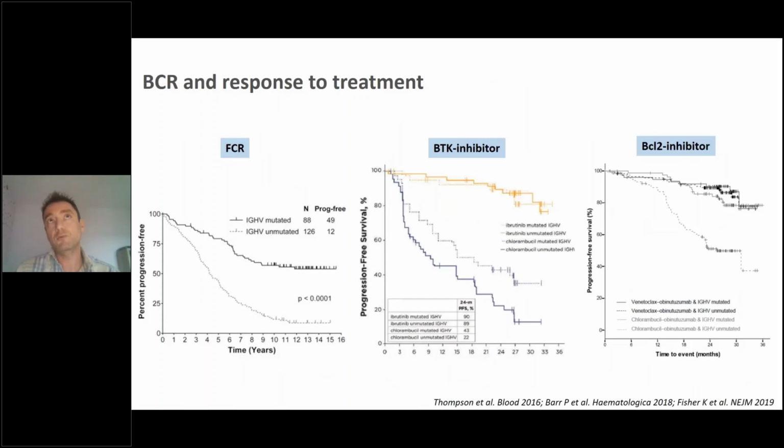If we focus on response to treatment and in the chemoimmunotherapy era, mutational status was also a very important predictive marker. So cases with unmutated CLL did not respond well, while those with mutated CLL could reach a very high level of MRD negativity, and almost 50% of these cases did not need any treatment even more than 10 years after the first cycle.